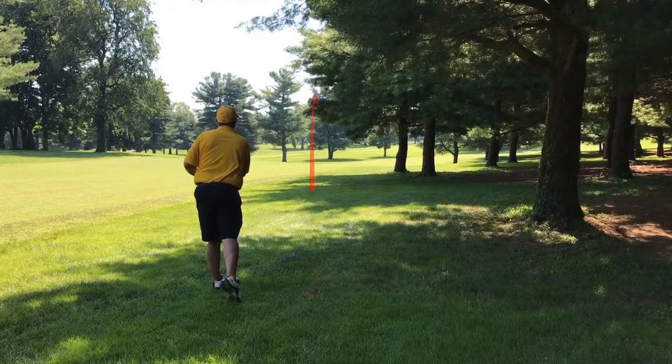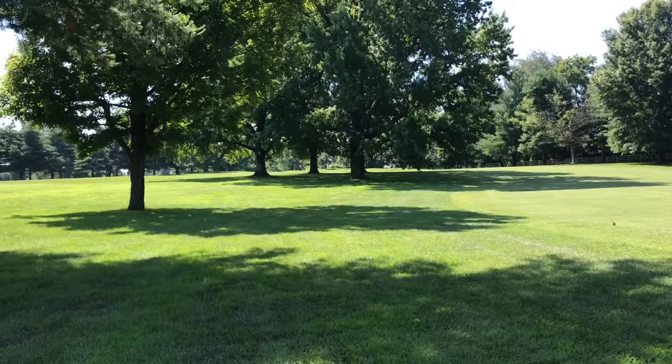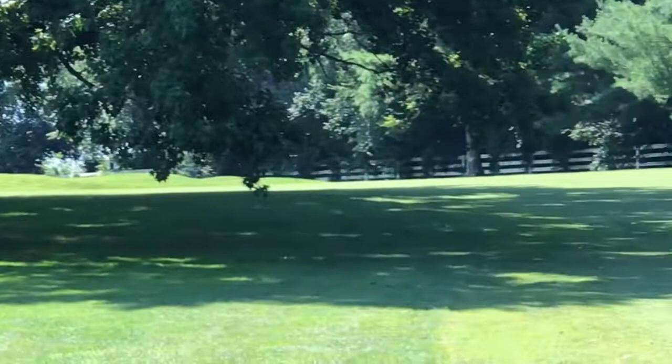Okay, decent shot. Ran through the fairway, into the rough, into that shadow. Well, heck, I'm over here, and apparently this hole snakes, and it's going to snake back around these trees here. To right in between there is where the flag is, but the fairway is kind of over here. This is going to be a tough shot.